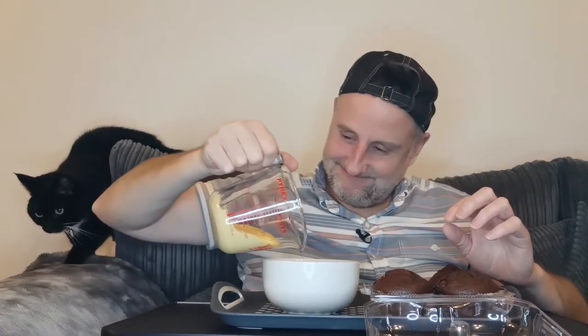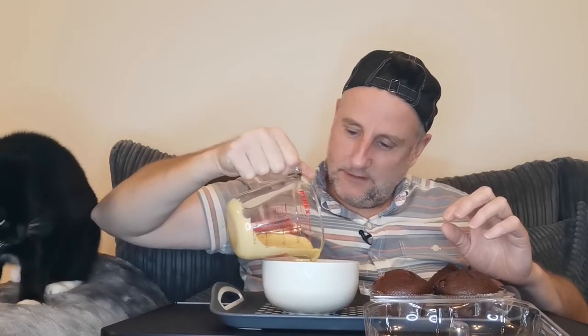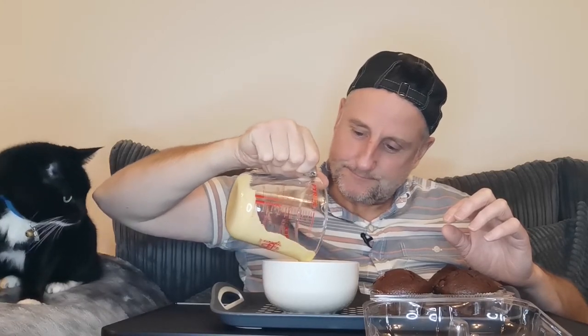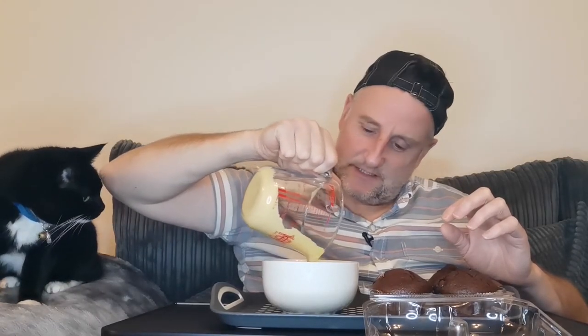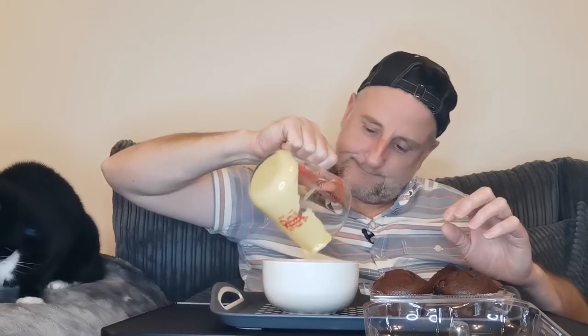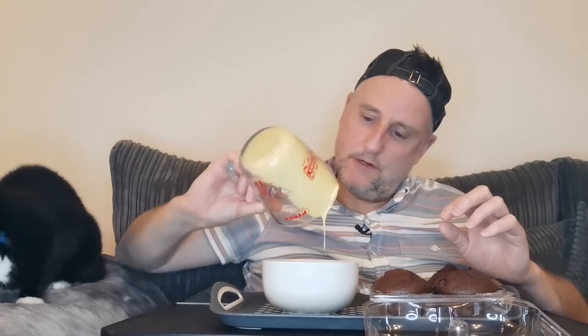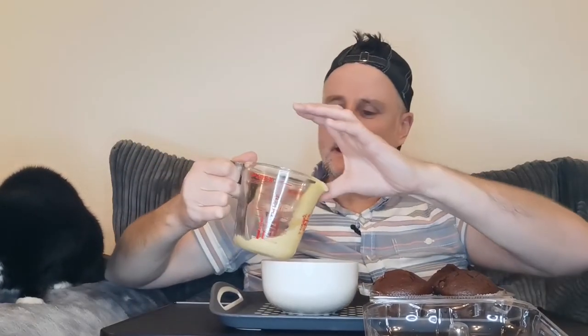Custard. Oh, it's got a bit of a skin on it. Oh no. Oh, I never used to like the skin as a kid, but that sort of stuff don't bother me now. Now, how am I gonna keep Boo Boo from going out of this? Oh no, he's already on the move.